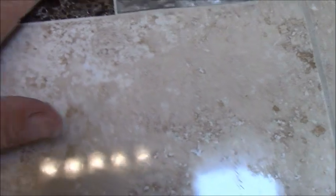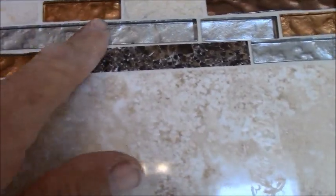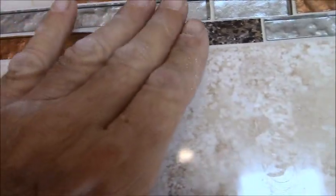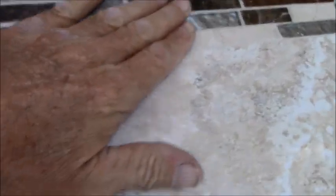When you rub your hand across it, you're not feeling any bumps. Some of this is glass right here, this piece, and some of it's bent, and it's the nature of the beast with this type of mosaic. In fact, I ran across a lot of these that were bent. So I did the best I could with what I had to work with, but it is flush, straight up and down.